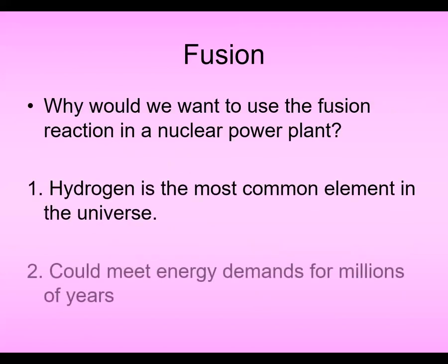So again, what are the benefits? It uses hydrogen. Hydrogen is the most abundant element in the entire universe. Everywhere we look, in every corner of the known universe, we see hydrogen. This goes back to the Big Bang, the idea that the Big Bang created two elements, hydrogen and helium. 75% of that was hydrogen, 25% of that was helium. So hydrogen is just everywhere.